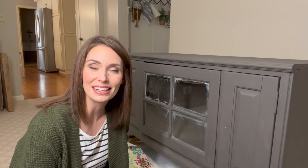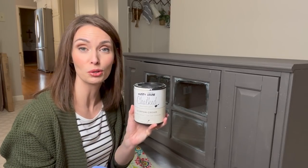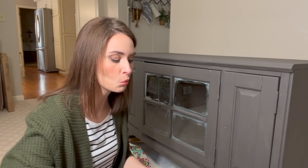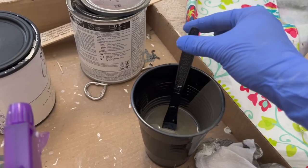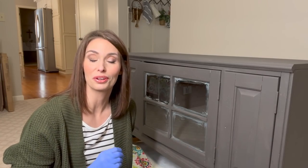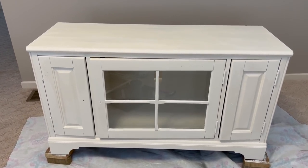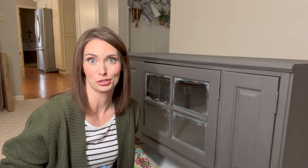So I painted it first with the chiffon cream, which is what I have our dining room hutch painted, and I love that. But I didn't want all of our furniture to look the same. So I wanted to do a color wash. And so with that, I used the Urban Bronze. So before, here's a picture of it with the cream chiffon. And I think it just looks like a classy young lady, in my opinion. So I'm kind of comparing the cabinet to like a person.